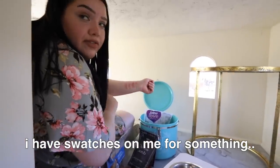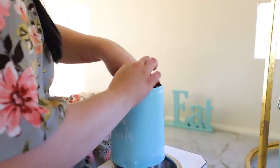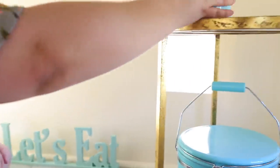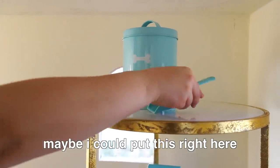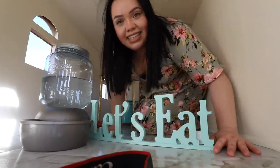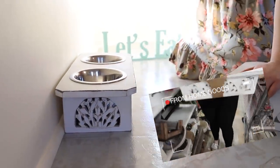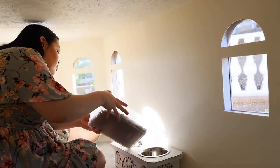I have swatches on me for something, y'all. Just ignore the swatches. The smaller treats. Something like that. Maybe I could put this right here. I got this cute little sign that says let's eat. We'll just go. Ooh, doggy bowls. One on this side, maybe one on this side. Ooh, girl. Ooh. I need some fresh air now.